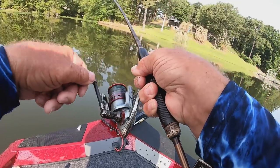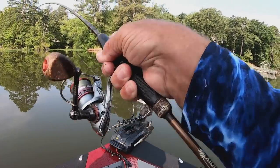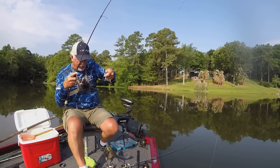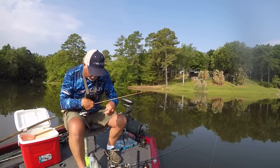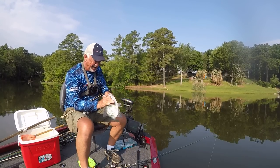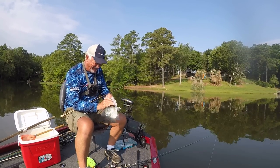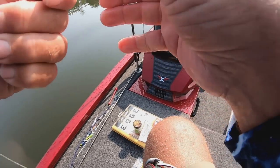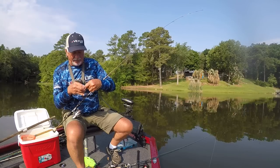It might be a crappie. That's a crappie. Oh Lord. Look at that water crappie. Look at that, folks. Look at that water crappie on a Gulp Alive minnow.